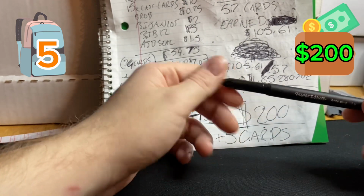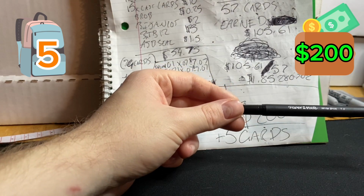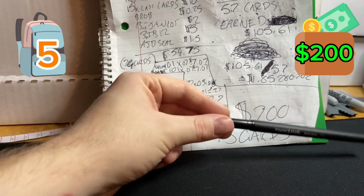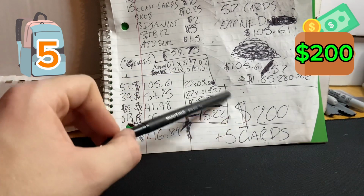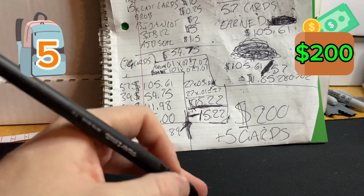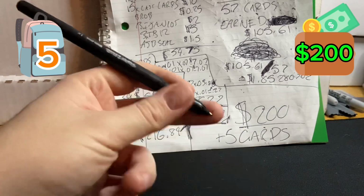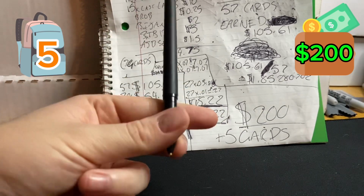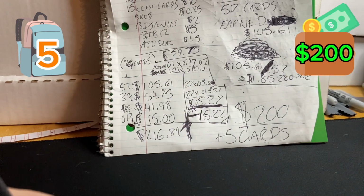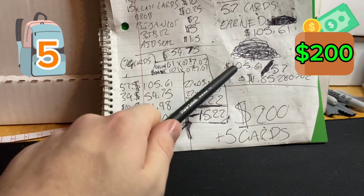So I also kept doing the same things I've been doing even while all that was going on. But yeah, so the challenge, we are now at $200 in the bank. It should pop up here, and then at least 5 cards up here in our inventory. I will update you guys if I do find that Derek Hall or potentially another straggler card.